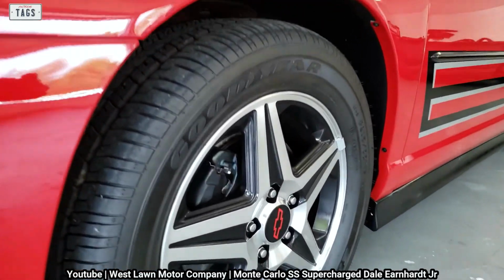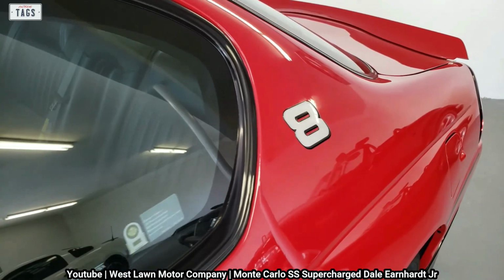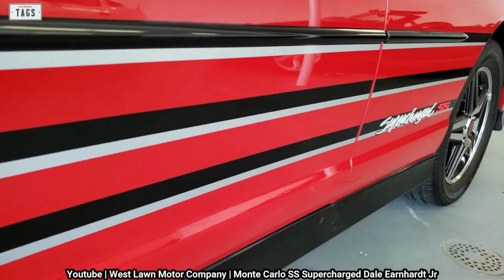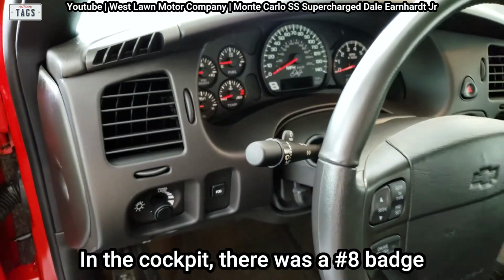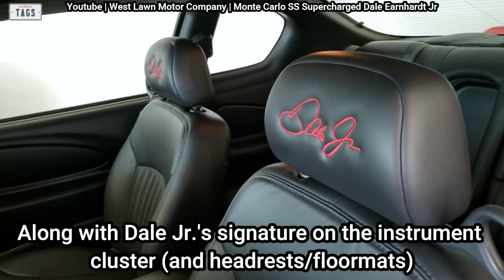The 5-spoke diamond cut wheels feature a black stripe through each spoke. The number 8 with an E-stripe design ran alongside the doors to the rear bumper. Around back, Dale Jr.'s signature was displayed on the right side of the trunk lid. In the cockpit, there was a number 8 badge along with Dale Jr.'s signature on the cluster.